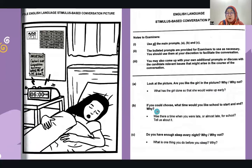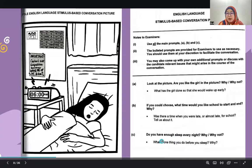Okay, B, if you could choose, what time would you like school to start and end, and why? And was there a time when you were late or almost late for school? Tell us about it. Last but not least, do you have enough sleep every day? Why and why not? And what is the one thing you would do before you sleep and why?